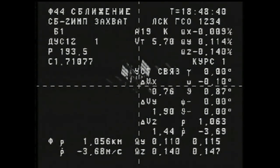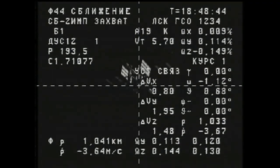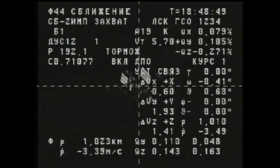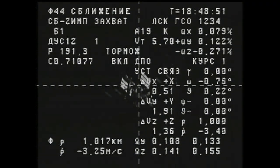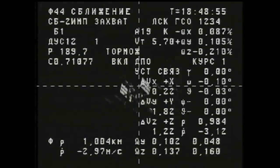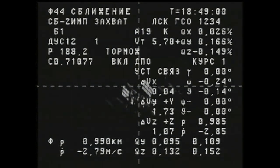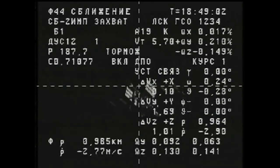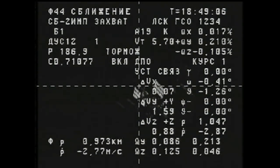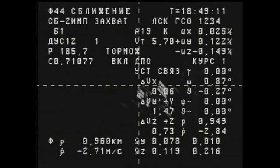So far, so good. A flawless approach by Progress since its launch almost 3 hours ago. So no issues. We're coming up on the next in the series of so-called impulse burns, thruster firings, that fine-tune the Progress's path to the station. We are now under 1 kilometer distance between Progress and the station, closing at a rate of about 2.7 meters per second. We have external, internal, back to neutral.